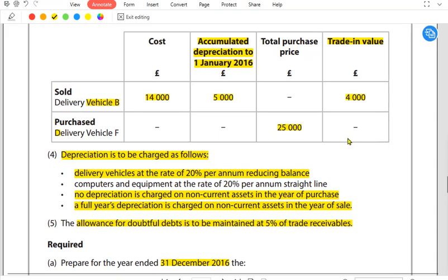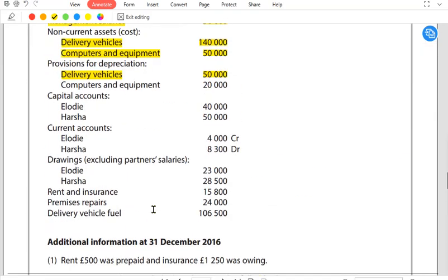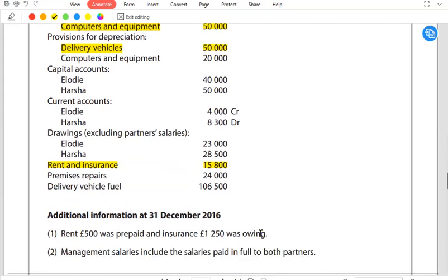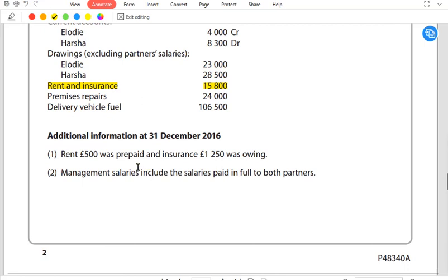Then with this as well, let us see, sir, do we have any other expenses left? Let us see. We have rent and insurance. Yes beta, rent and insurance is 15,800. As we can see, rent and insurance is given as combined, and rent is prepaid and insurance is owing. So what we need to do, beta, we need to deduct the prepaid because it belongs to the next year, and we need to add the owing because this belongs to the current year but is still not yet paid.